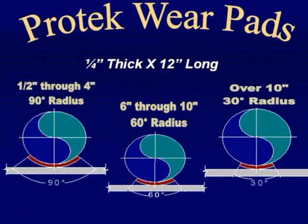Our standard Protek wear pad is 1/4 inch thick, 12 inches long. The degrees of coverage are shown here. Up to 4 inches are 90 degrees, 6 inches through 10 inches are 60 degrees, and anything over 10 inches is 30 degrees. Protek wear pads can also be manufactured to your specific application.